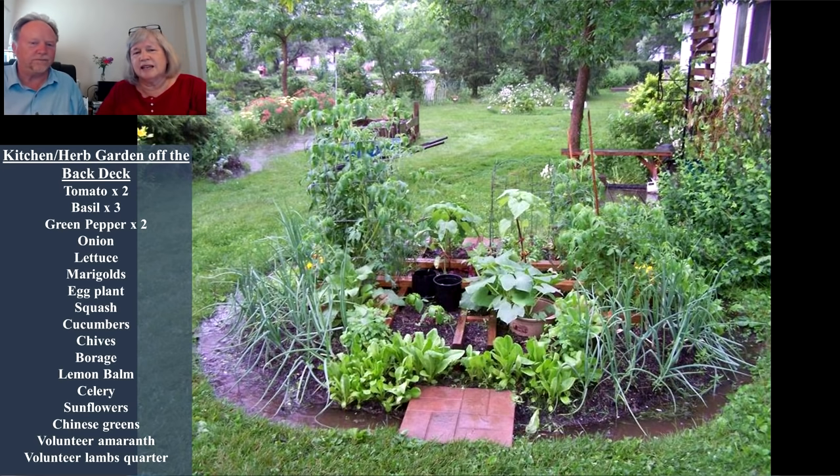You can see on the left-hand side there was a lot of variety in this garden, and it was quite a lot of production. It was really simple for us to do, and very accessible for us. You'll notice that the last two plants on there, Becky added volunteer amaranth and volunteer lamb's quarter because we eat those. We didn't plant those, but when you till the soil in Illinois, inevitably you're going to get amaranth, or pigweed, and lamb's quarter. They're really tasty when they're young, and we put them in salads. So we got a nice free crop of those.